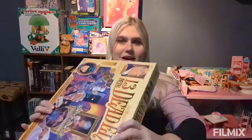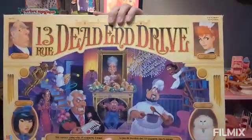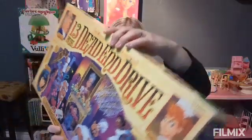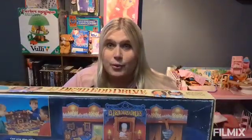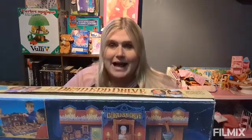So the next thing, I don't have this all out, and I'm not taking it all out because anybody who's played this game knows, it is a lot of time to actually set up the board game before you even play the game. This is called 13 Dead End Drive. I've played this numerous times with friends, family, etc. and I absolutely love it.